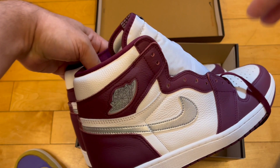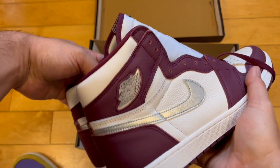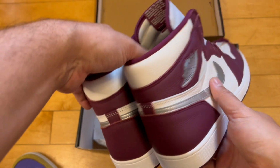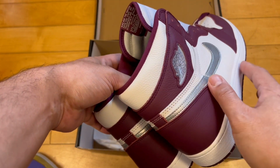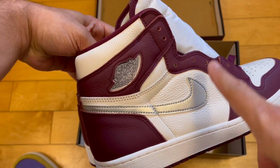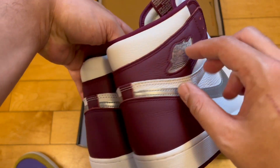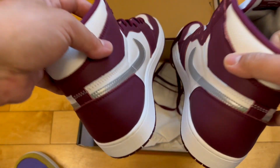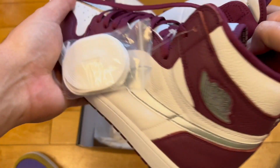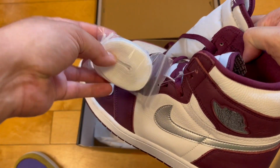I think I'm going to give these a 6. They are Jordan 1 silhouette, and I do love Jordan 1s. I do like the maroon color. I do like this color blocking. It's something about maybe this shade of Bordeaux and the silver. The silver hits on it. Maybe that's it. I like the Bordeaux laces. I don't know about the white ones.